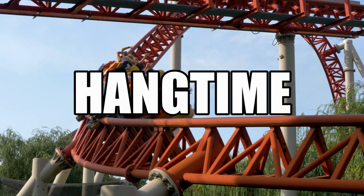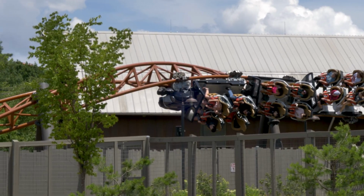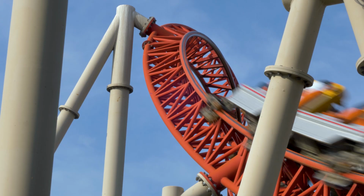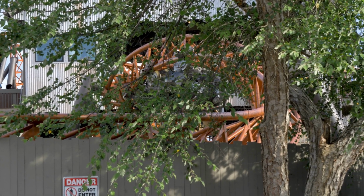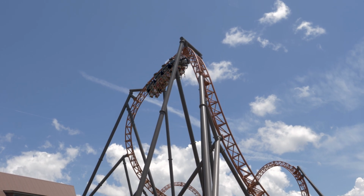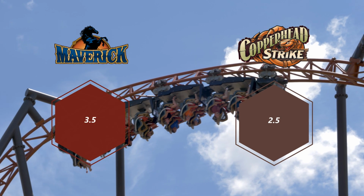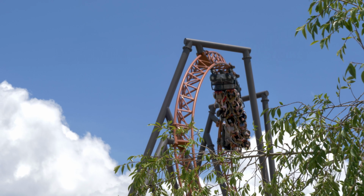Hang time. Maverick may be the king of airtime, but Copperhead Strike is supreme when it comes to hang time. Maverick really only has one moment of mild hang time, which is during the horseshoe roll. Copperhead Strike has 4 moments of excellent hang time: the JoJo roll, 2 vertical loops, and the cutback. I think my favorite moment of the hang time has to be that cutback, mostly for all the reasons that I mentioned earlier. It goes without saying, but Copperhead Strike gets this point.